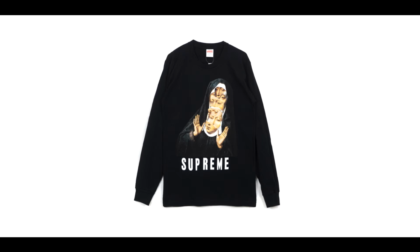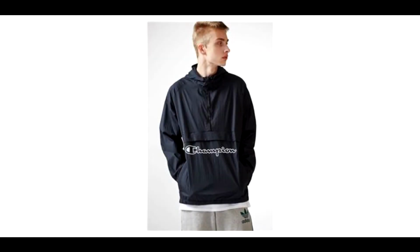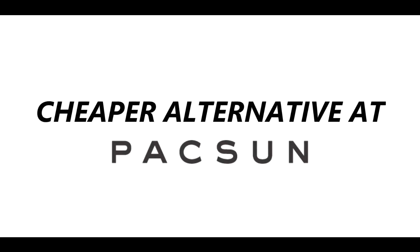I'm a big fan of that long sleeve shirt, but I think I'm going to pass on this piece, because it just simply isn't worth the price. It kind of looks like a Champion parka you'd get from PacSun, because they carry a lot of Champion over there. It's got its Supreme branding on it, but you can get a much cheaper alternative at PacSun and still look the same.